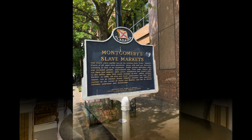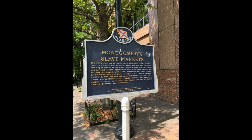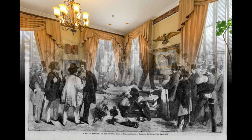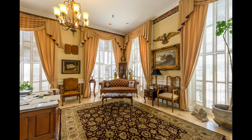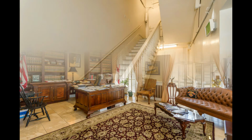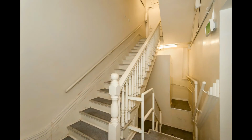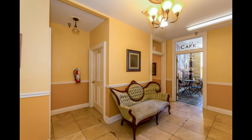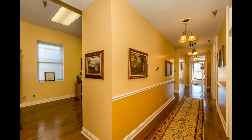As mentioned before, this part of town held slave markets. The city's slave market was at the Artesian Basin, which is now known as Court Street Fountain. Slaves of all ages were auctioned, along with land and livestock, standing in line to be inspected. Public posters advertised sales that included gender, approximate age, first name, skill, price, complexion, and owner's name. In 1859, the city had 7 auctioneers and 4 slave depots, one at Market Street, now known as Dexter Avenue, in Lawrence, another at the corner of Perry and Monroe, and 2 on Market between Lawrence and McDonough.